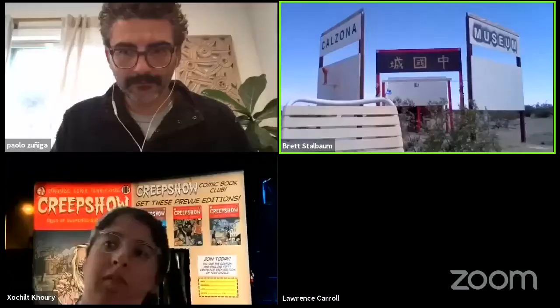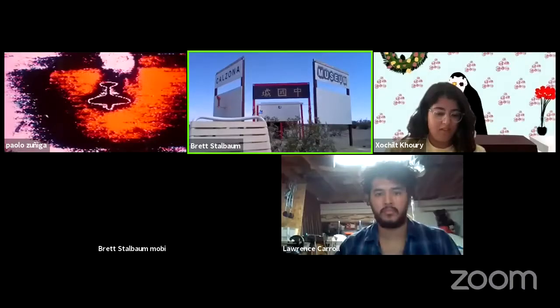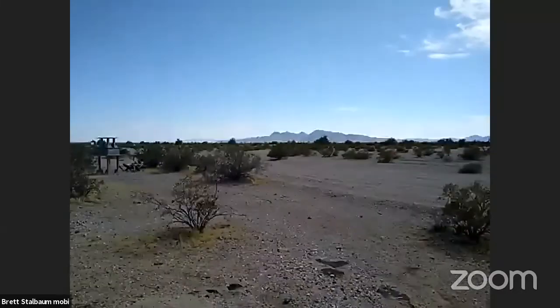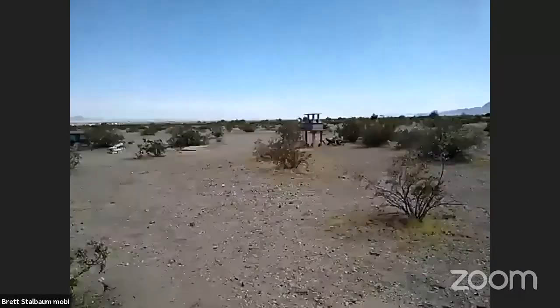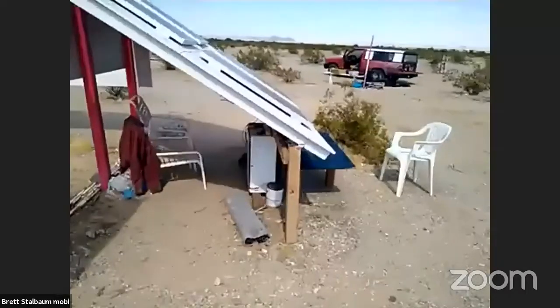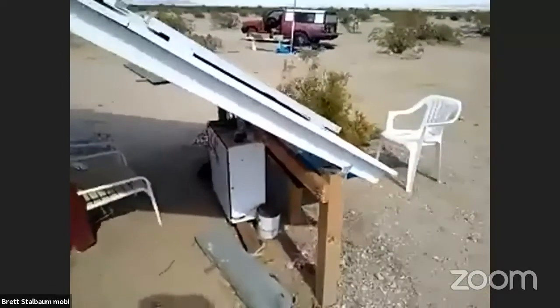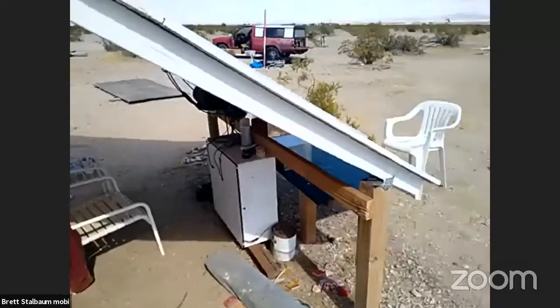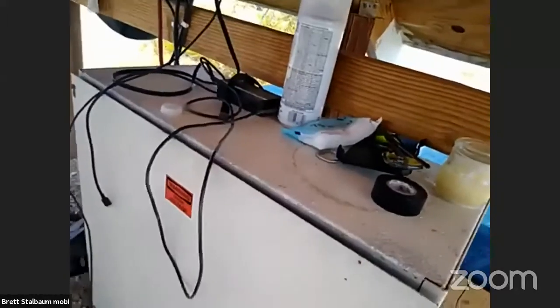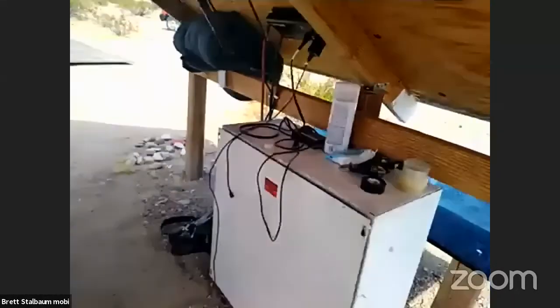All right, I'm going to start video on my mobile device. Okay, so we'll start over here. I think it's important to listen to this piece a bit. Here's some of the infrastructure of the museum. There's the office under the solar panels, and there's our power supply, our solar charge controller, and so on, all of the electricity for the site.